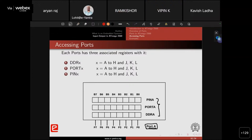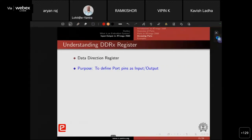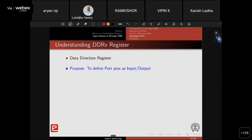So what is each register? We'll start with the DDR register. The full form of DDR is data direction register. Now just focus upon this specific word, direction. This gives the purpose of this register. Its purpose is to define port pins as input and output.